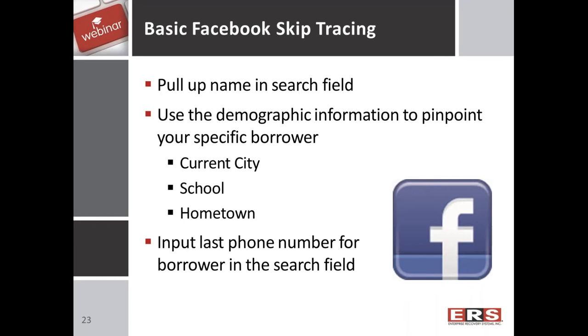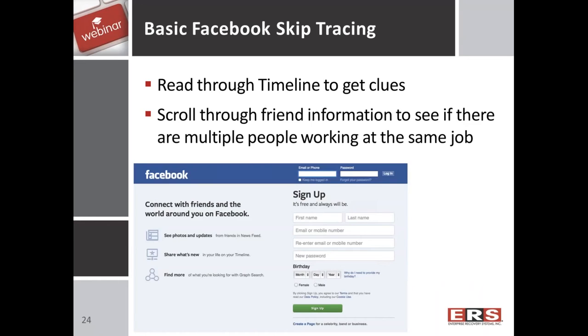So I guess what's important is to make sure that you put the quotation marks around the information to get the specific information that you want, and then narrow the search down with city, school, maybe where they grew up.